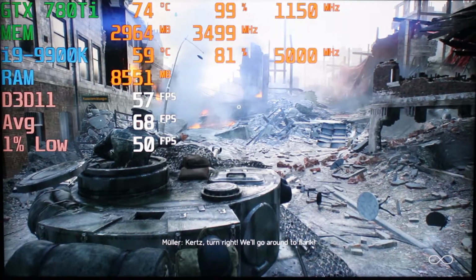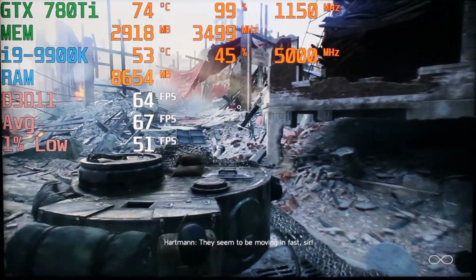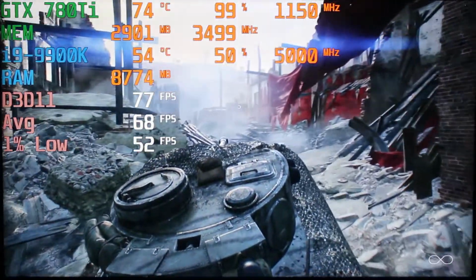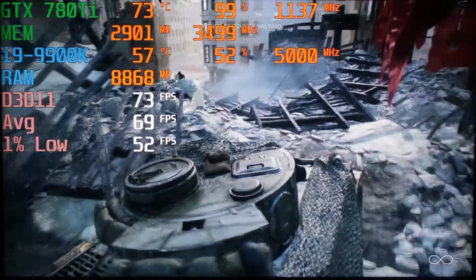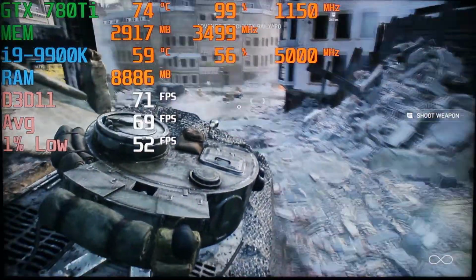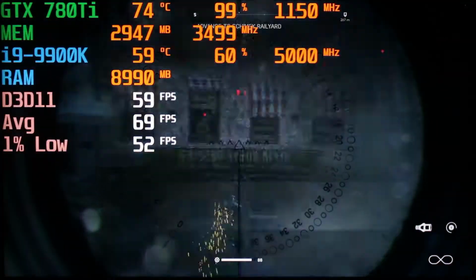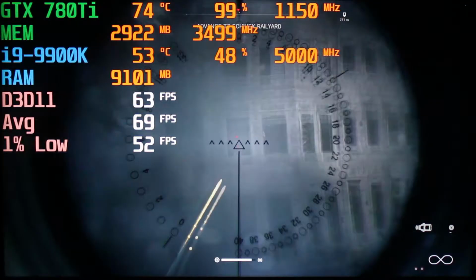Nach rechts. Wir müssen sie flankieren. Jawohl, Kommandant. Die scheinen sich schnell zu nähern, Kommandant. Sie beide hatten die Augen offen, damit uns das nicht auch passiert. Wir sind bereit. Das sind unsere Leute. Wir müssen ihnen helfen. Fenster im Auge behalten.